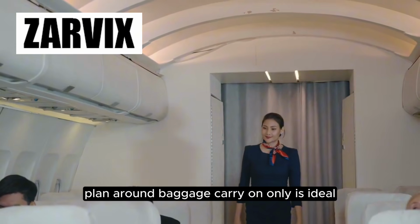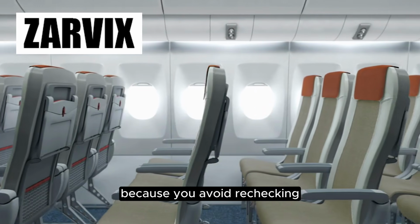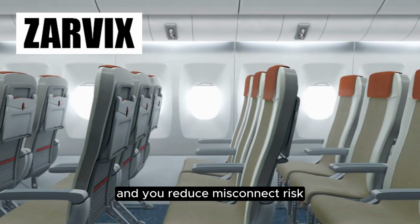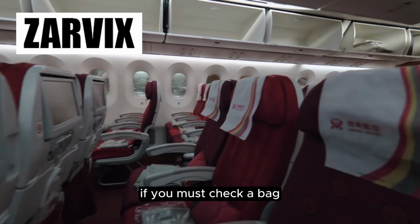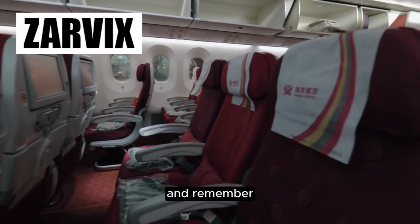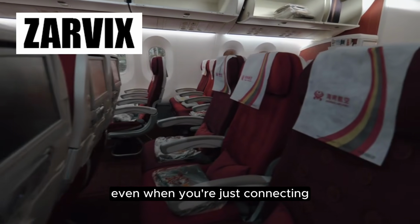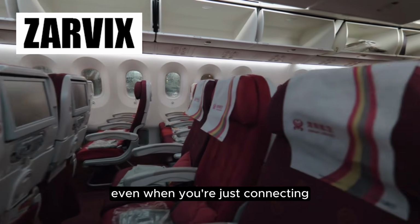Also, plan around baggage. Carry-on only is ideal because you avoid rechecking and you reduce misconnect risk. If you must check a bag, plan time to pick it up and recheck it. And remember that some airports force you to clear immigration and customs even when you're just connecting.